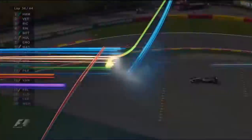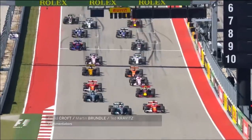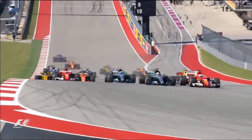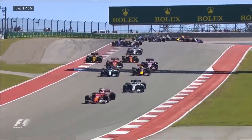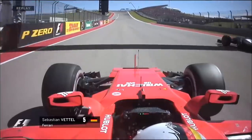Out and away we go. Vettel gets away faster. Lewis Hamilton has to move over to cover him, but has he moved over enough? Sebastian Vettel has got the inside line here. Squeezes into the lead. Hamilton in second. Bottas round the outside of Ricciardo. Räikkönen getting in on the act as well. And Vettel leads down the hill, then the Ferrari. That was the perfect getaway, wasn't it?